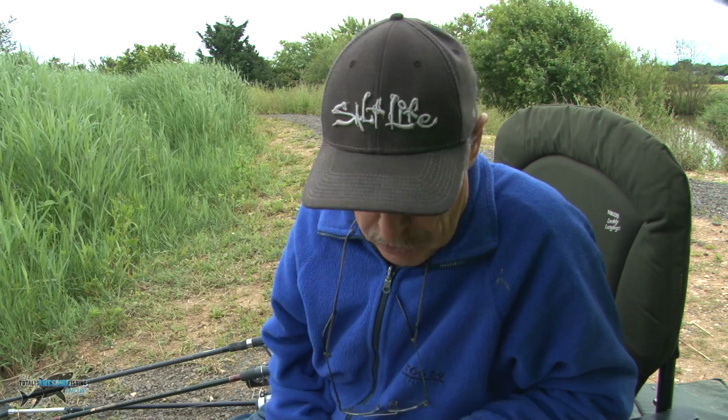We're near Heathrow Airport, and depending on the wind direction, they obviously send the planes off on different sections, different runways. So look guys, it's going to be a bit noisy now and then with planes in it. Anyway, I'm going to give you some catfishing tips here.